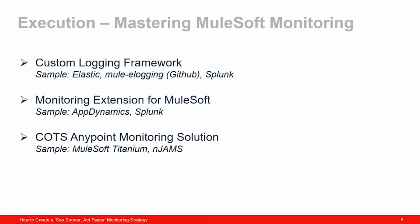You might have seen monitoring extensions for MuleSoft. There are some commercial applications out there provided by companies like AppDynamics or Splunk. Some of them are even natively available in the platform. And they are commercial off-the-shelf Anypoint monitoring solutions. One of them is the MuleSoft Titanium offering, and the other one available in the market today is nJAMS, the product we really want to talk about today.